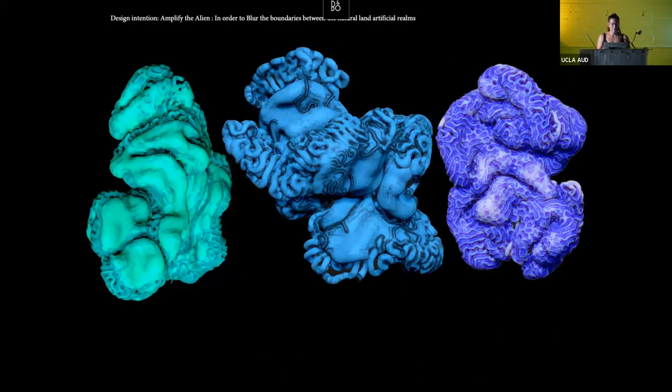So my design process is definitely to amplify the alien, to create this kind of weird looking creatures that blur the boundaries between the natural realm and the artificial. So these almost look like coral structures, but in a sense, not really. So it's hard, your eye can't really tell how the form is generated or if it's natural or artificial.